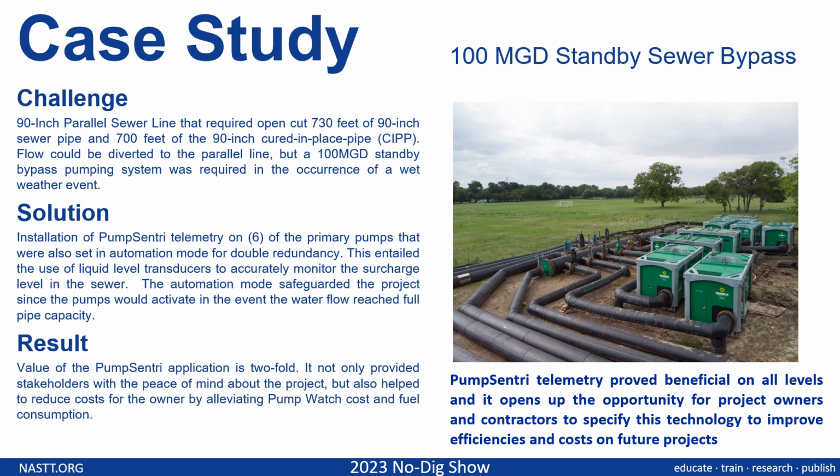To reduce cost and not have PumpWatch deployed the entire duration of the project, Sunbelt utilized PumpSentri on 6 of the primary pumps set in automation with liquid level transducers monitoring the surcharge levels in the upstream manhole. When the level came up during a weather event, they would start and send an alert to the standby PumpWatch team to deploy. In this instance, the owner saved hundreds of thousands of dollars during the duration of the project by not having the pump watch on site the entire duration of the project, only when needed.